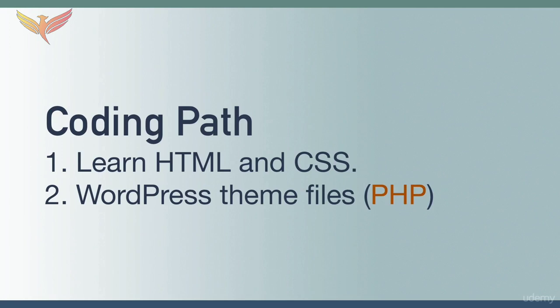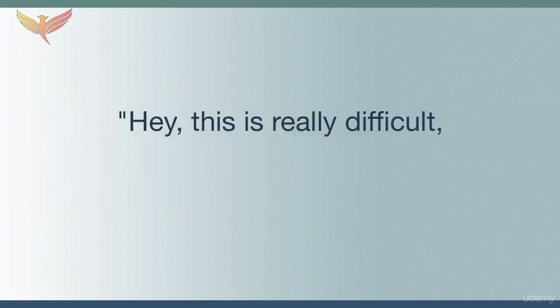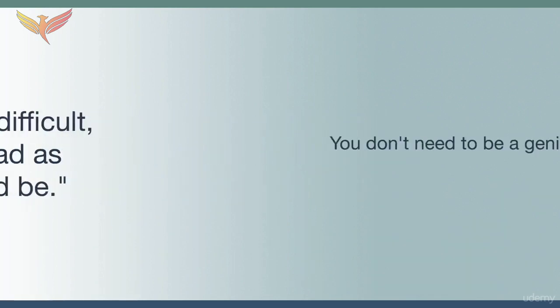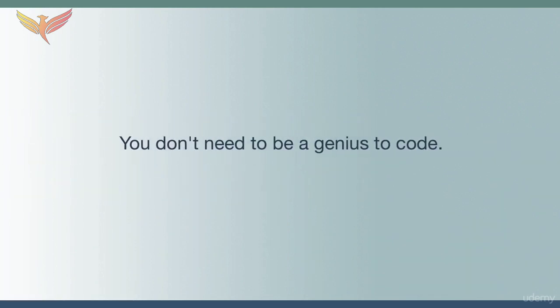Now, once you're comfortable with HTML and CSS, then you can look for a guide to WordPress theme files and a language named PHP. I know those last couple of sentences might have sounded like meaningless technobabble, and again, the coding path is not for everyone, so don't feel like you need to follow it. But if it's something that you are at all interested in, I really encourage you to give it a go. Because I've taught coding to countless people, and one of the most common things I hear back is, "Hey, this is really difficult, but it's not as bad as I thought it would be." Anyways, long story short, you don't need to be a genius to get into code.